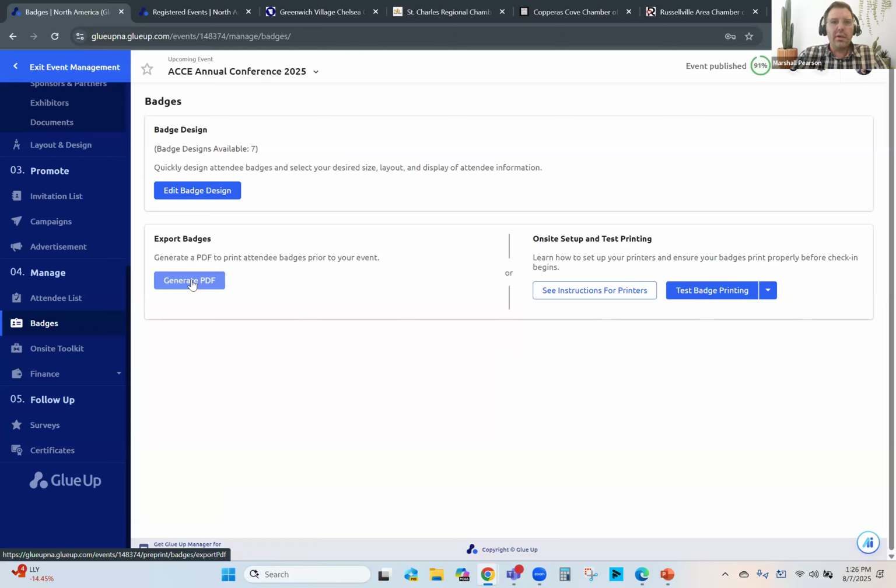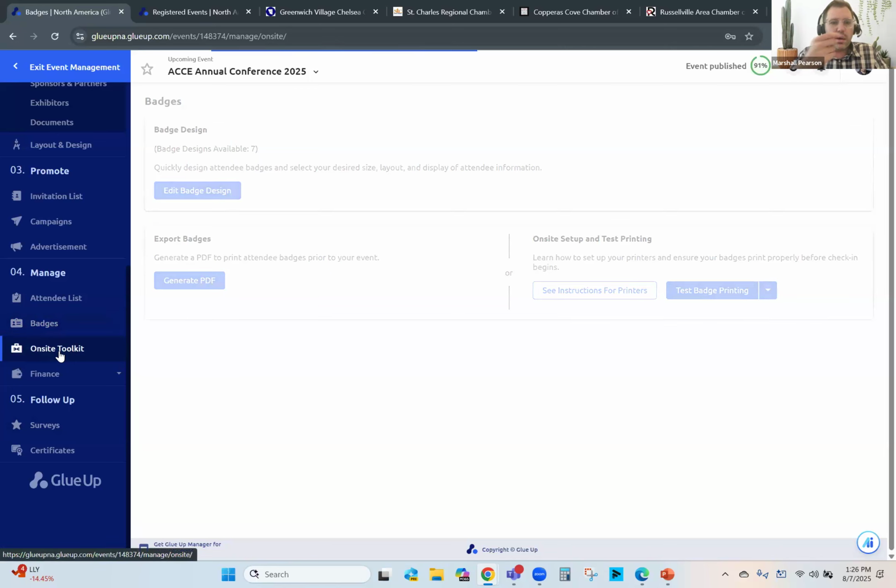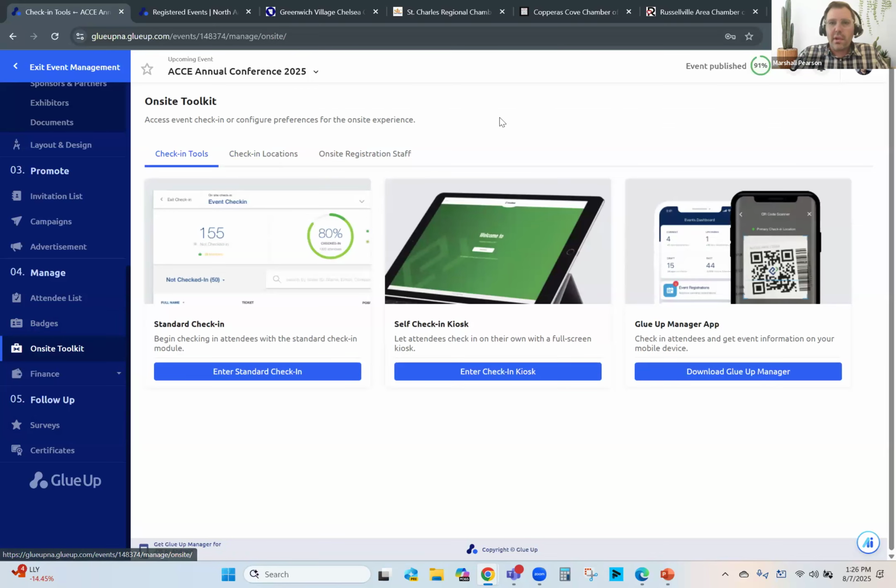It's up to you, but you have to take data from a spreadsheet and get it onto a template in Canva or have a company do it for you. So that could be really nice. Events run smoothly and great in GlueUp. There's 3 ways to check people in, the manager app being one of those.